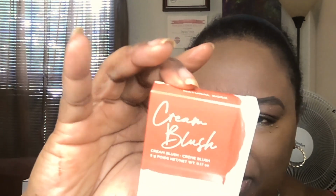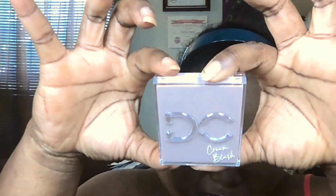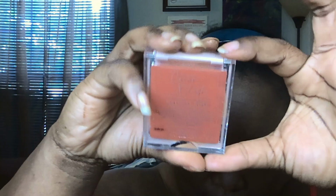Now we're going to go into blush. We're going to use our Dominique Cosmetics Clean Blush in Natural Rose. I just grabbed this. Packaging is really cute. That's the color. This is Natural Rose. I'm using a lip bar brush.